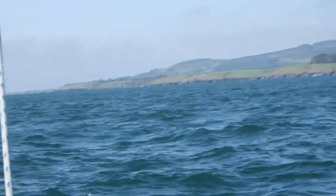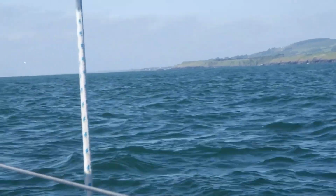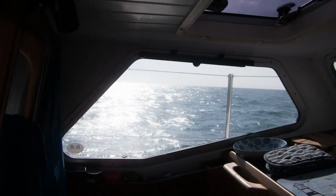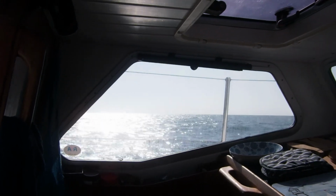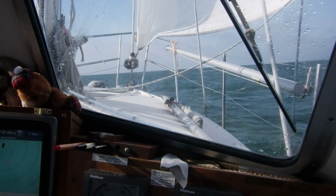There's a little bit of a headland down there we've got to go round, and then I think where we're going is more or less what we can see in the distance there. Well, I'll let you know when we get there. It's only about a 14-mile run, so it's going to be quite quick. And as you can see looking out the windows today, it's a completely different sea. Everything's nice and smooth out there.